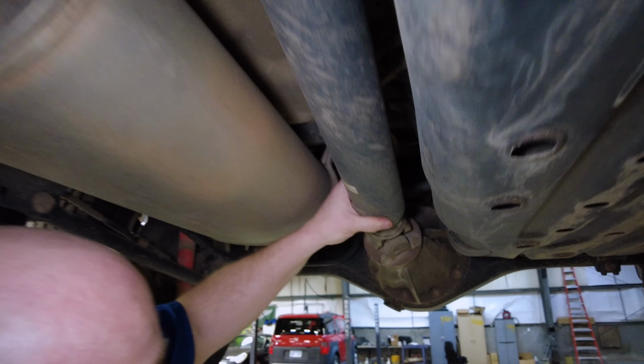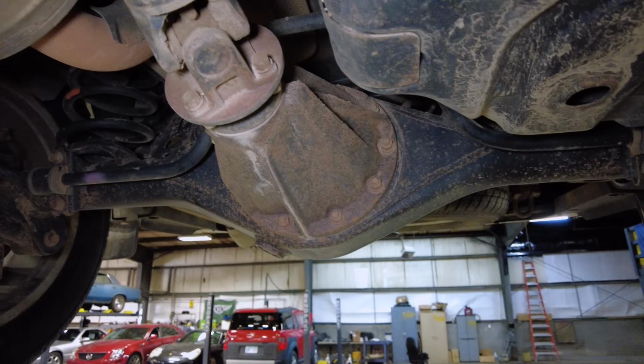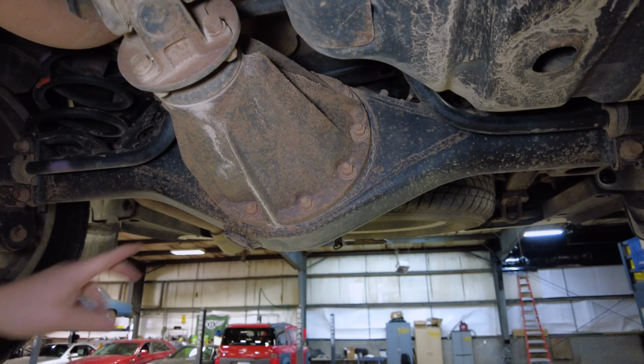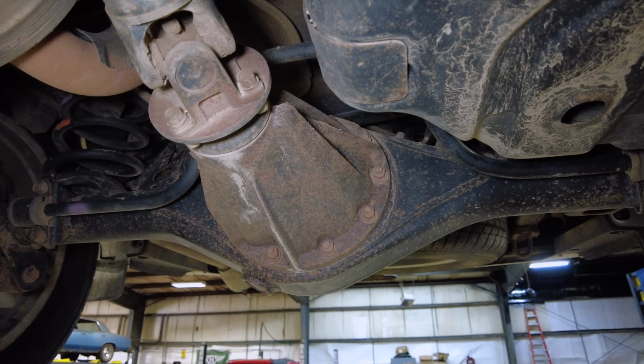This drive shaft is good back here. Here's our rear axle, which has a third member style differential, which means that you could take this out and replace the gear set without doing too much tear down inside of it. Our shock is nice and dry.